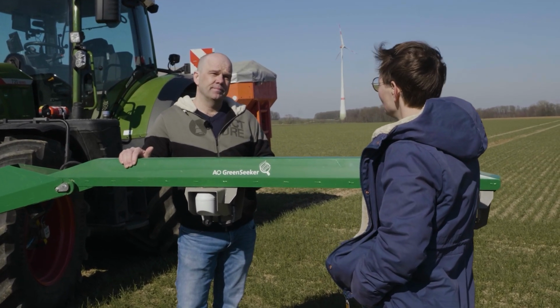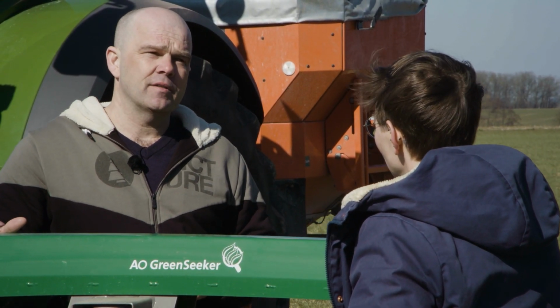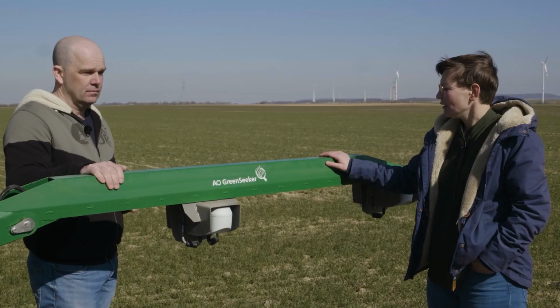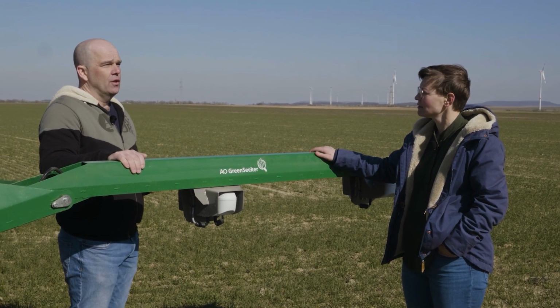And can you say approximately how much you save there? We've been using the N sensor for 3 years now. We've now reduced our fertilizer input by about 10% to 15% without any noticeable loss of yield. So you now use the N sensor mainly for fertilizing. Is there any other application area where you use it?